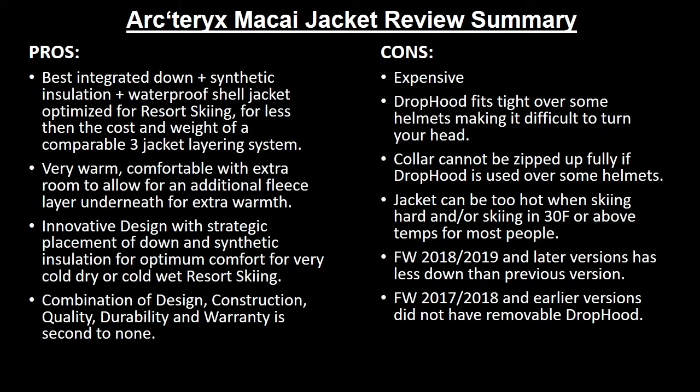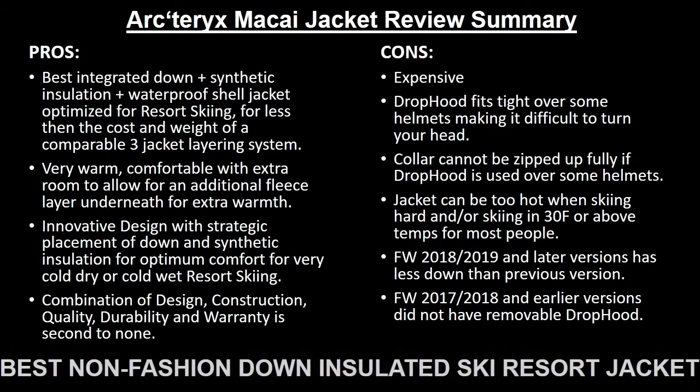But if the price is not an issue and the cons listed do not impact how you intend to use the jacket, then the Macai jacket can be considered the best non-fashion oriented down insulated ski jacket on the market for 2020.